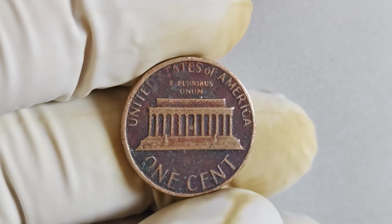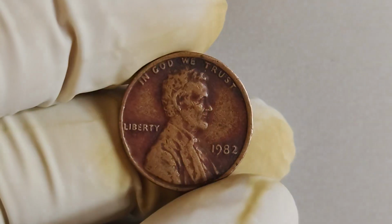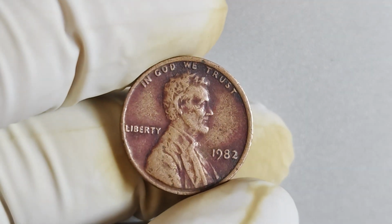Now, even if you've got a 1982 no mint mark small date copper penny, it's got to be authenticated by a professional grading service like PCGS or NGC to truly know what you've got. Otherwise, you're just holding a penny with dreams.